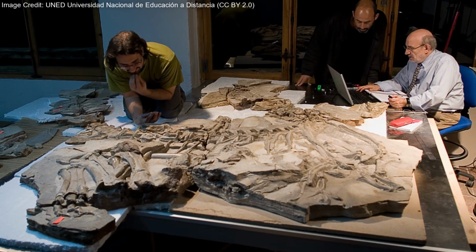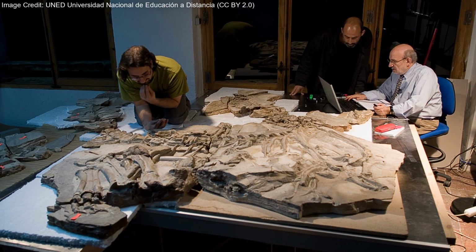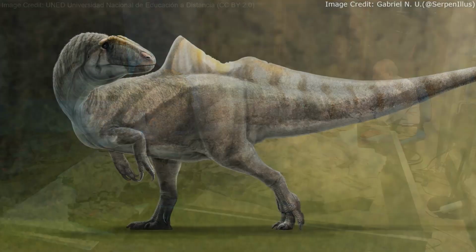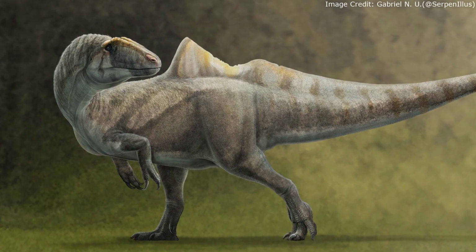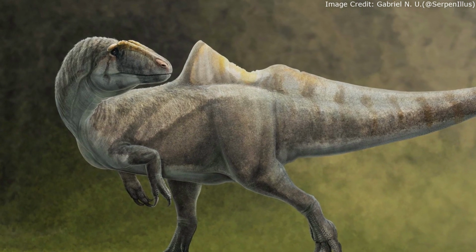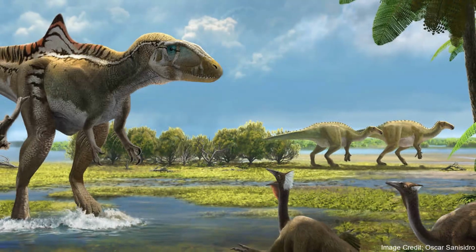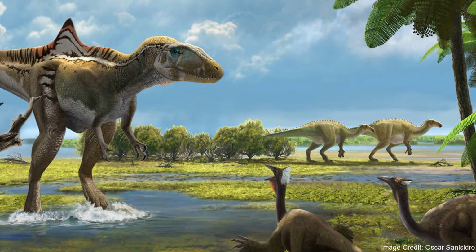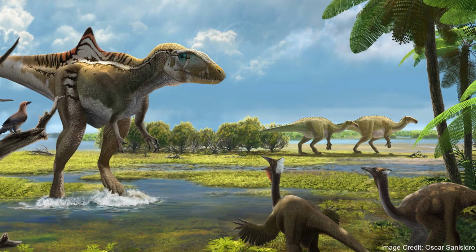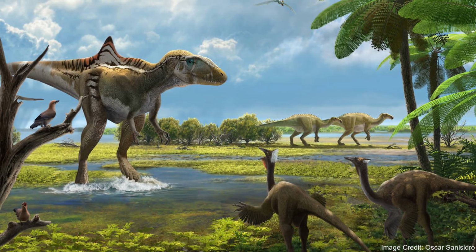Concavenator was first described in 2010. The holotype skeleton was found in the La Huérguina Formation in the Spanish province of Cuenca. Concavenator's full scientific name, Concavenator corcovadus, means humped Cuenca hunter, Conca being the Roman name for Cuenca. During Concavenator's time, Cuenca was subtropical with a cold wet season and a warmer dry season. This was between 130 to 125 million years ago, during the early Cretaceous.